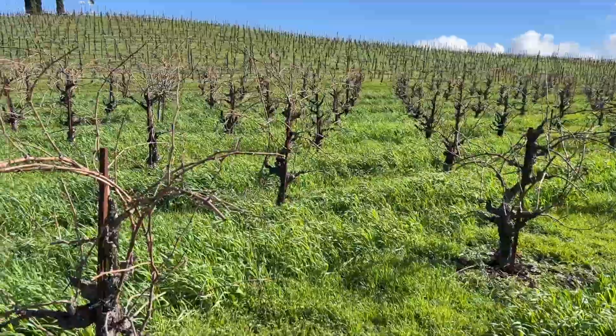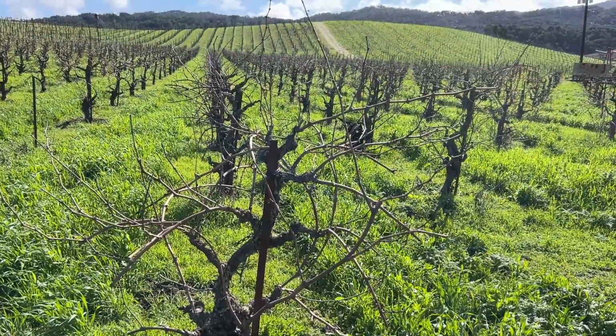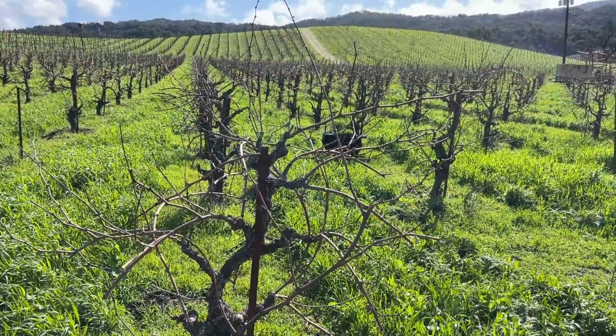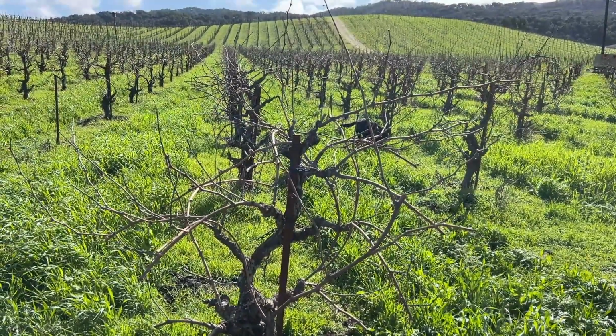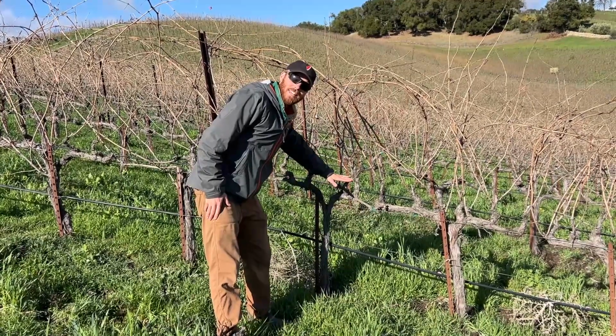Of course, they are also supported by cover crops between the rows, compost, biochar, sheep grazing and manure, and a strong mycorrhizal network. Notice how they are also given much more space between the vines, and they are not forced to grow in the traditional box shape.